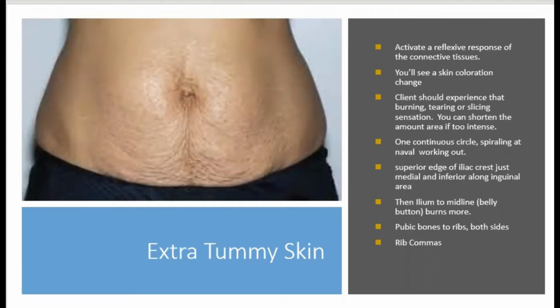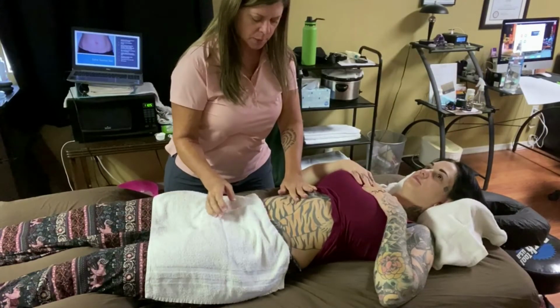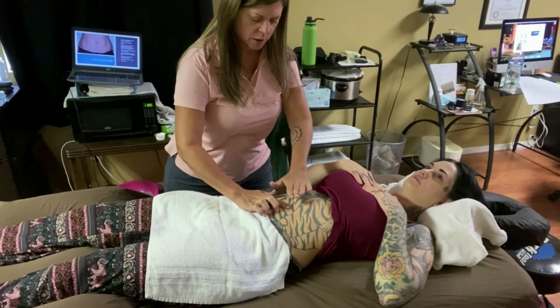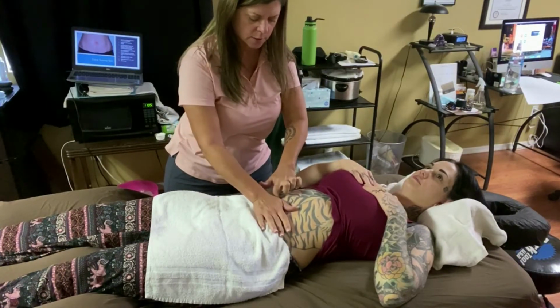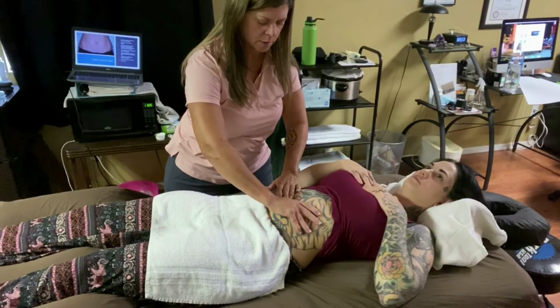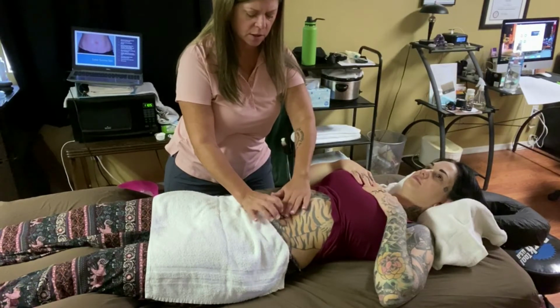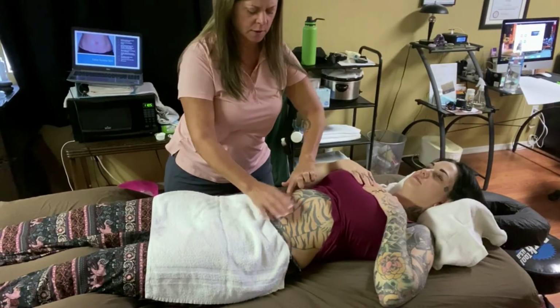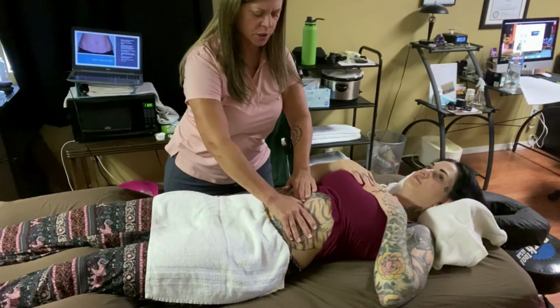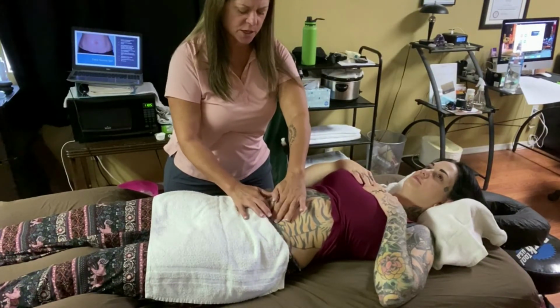The description is on there, but let's just take a look at the video and I'll explain it. So you find the ribs, and then I usually will start at the belly button and place your finger, and then you're going to hold the skin, hook your finger, and then drag it. Place, hook, drag. It should feel kind of like a little burning, not bad though. And then when you get through the whole thing, it kind of gives this warm sensation all the way through.